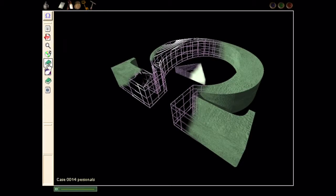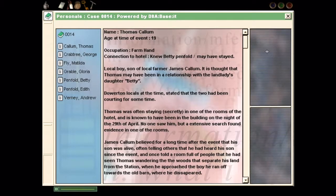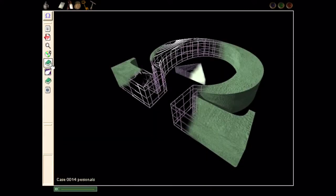On to case 14, personals. Oh, this is going to be another reading all the things, so I might leave that one for the next episode. We'll go back to that.